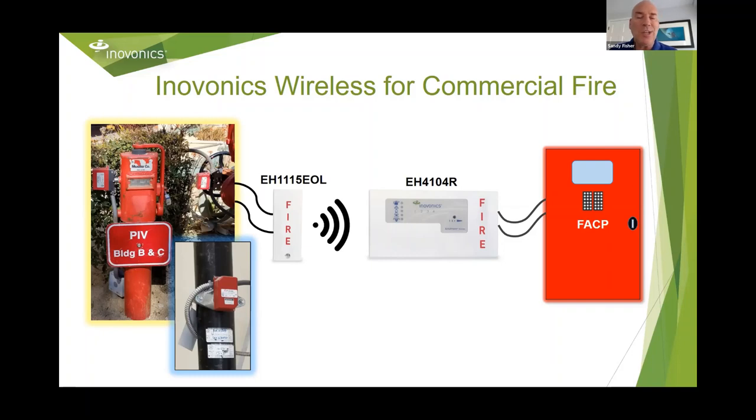But the application here would be, for example, maybe there's no wire going to a PIV, a post indicator valve, or a pull, or a switch or a valve or whatever, even a four-wire smoke for that matter. But the transmitter is a universal transmitter, so it would be connected to that sensor, whether it's across the building, across the parking lot, or across the street.